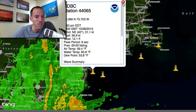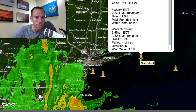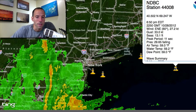So to see these kind of seas way out ahead of it, 12 feet, closer to home, if you live in Rhode Island, down south of Block Island, looking at seas of 11.5 feet with a peak period of 12 seconds in there. So some pretty big rollers coming in. 33 knot winds at the buoy that's south of Nantucket, and seas of 13 feet.